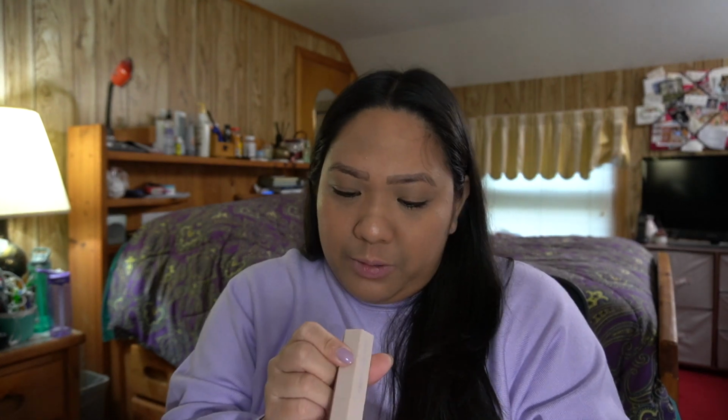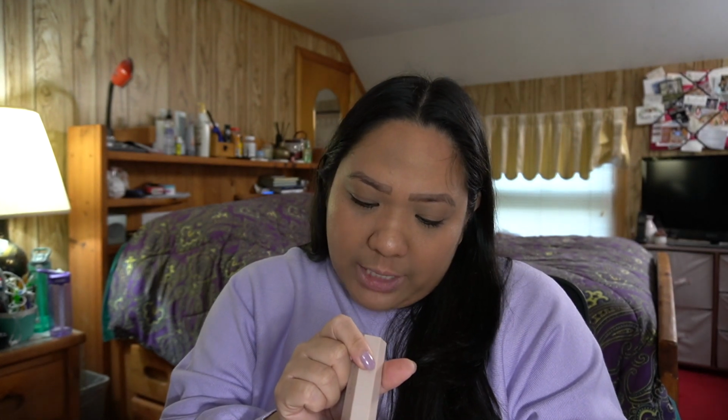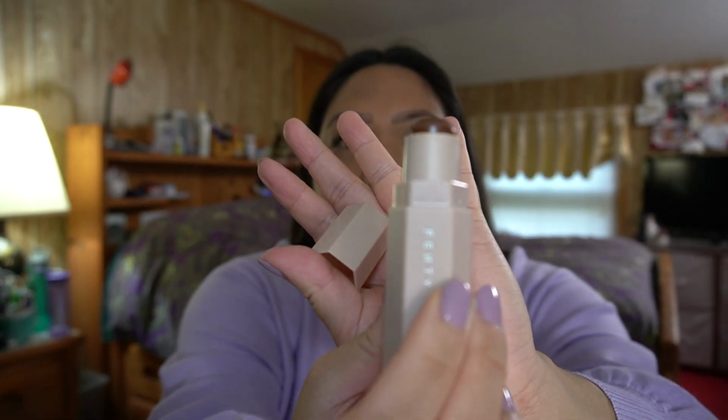So in terms of contour, I used the Fenty Beauty Matchstick in Espresso. I think it's number 5 Espresso. So it looks like this.